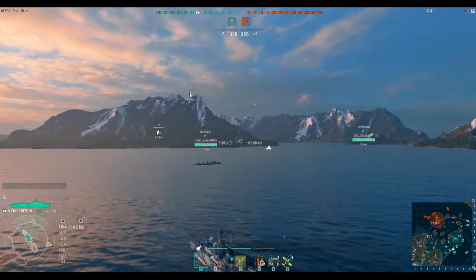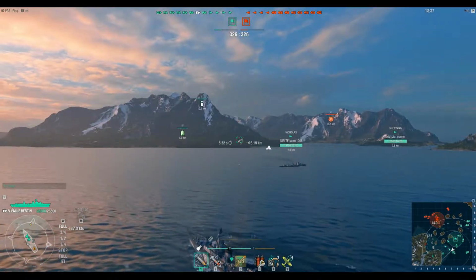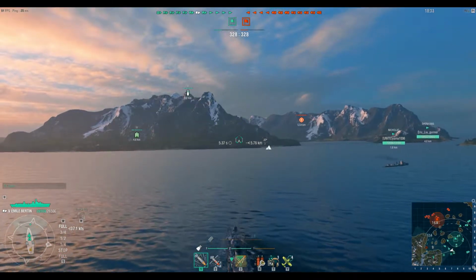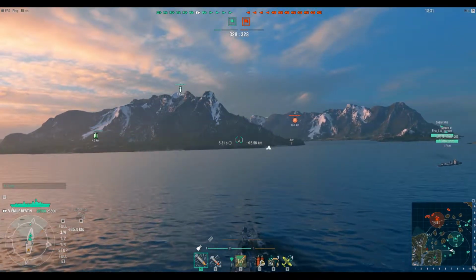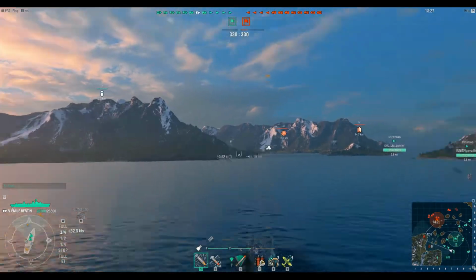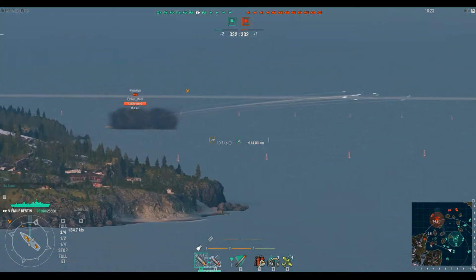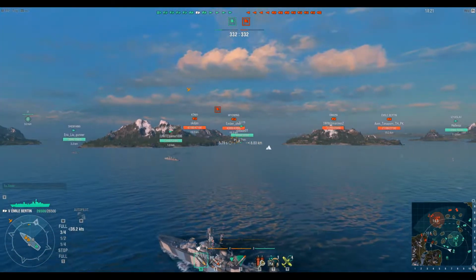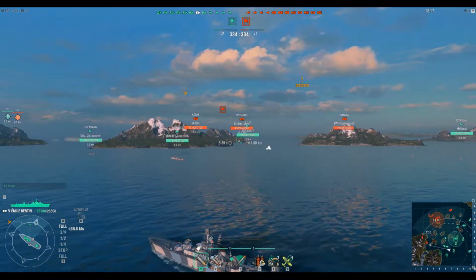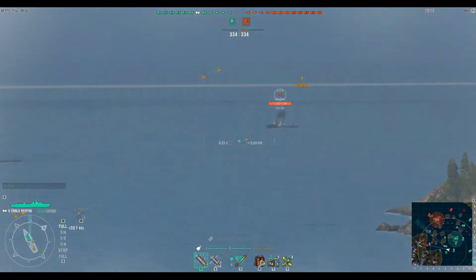He had the philosophy of light, fast, but powerful warships, very well armed warships, and that's kind of what the Émile Bertin is. So the Émile Bertin is, as I say, a very powerful, light French warship. And it's pretty good, actually. It's one of my favourite boats to play around with. I really do enjoy playing with it.